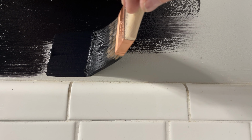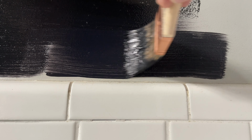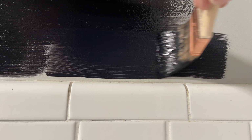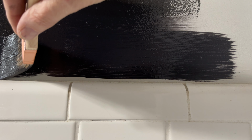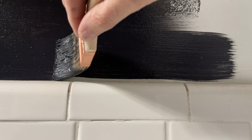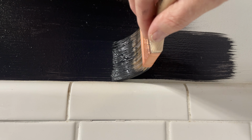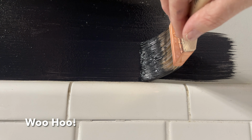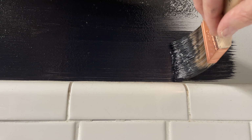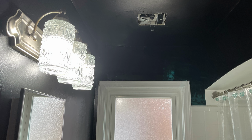My grandpa always had a crazy awesome skill of cutting in with just a brush. And although I'm far from his talent, I was quite impressed that I was able to do this project cutting in with just a brush. The first coat was done and it was time to let it sit and dry.